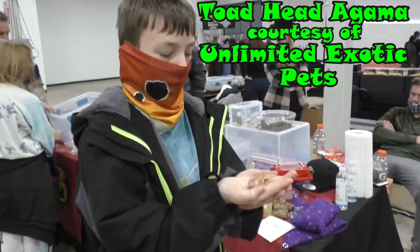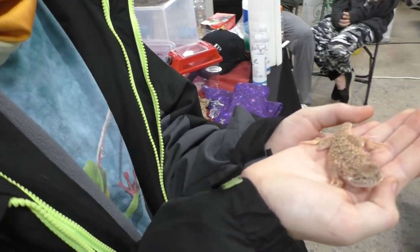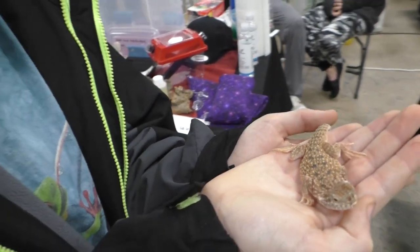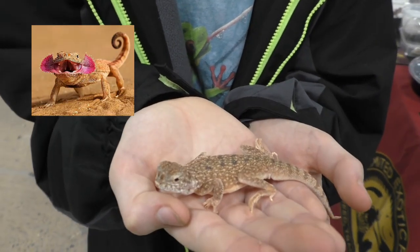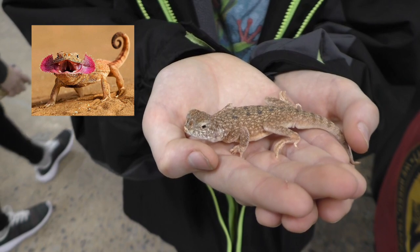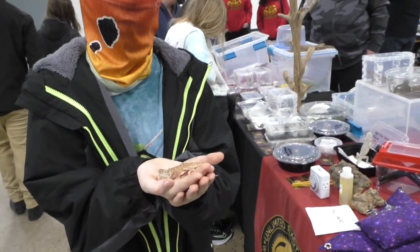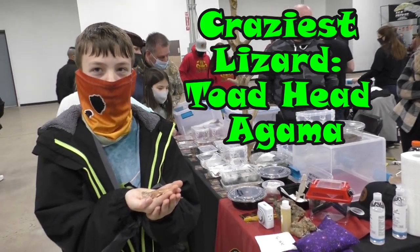Gamma. Even toad-headed gammas are gammas, and they're really cool. Even though they look like they'd be rough, they're really soft. And even though this one's not doing it, when they get threatened, they can actually turn their cheeks into a big flap, and they try and scare you, even though they're pretty small and cute. And because of the cool pattern and what they can do with their mouth, the toad-headed gamma is the craziest lizard at the show.